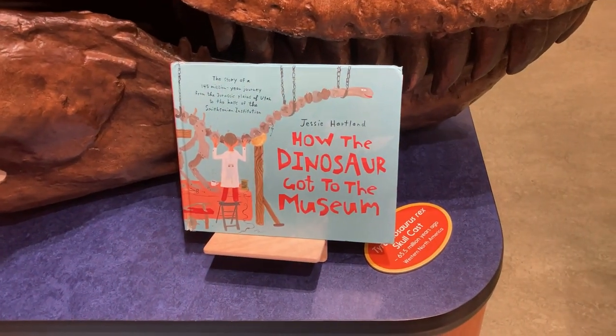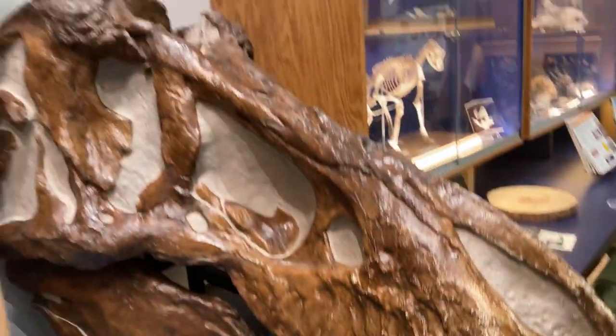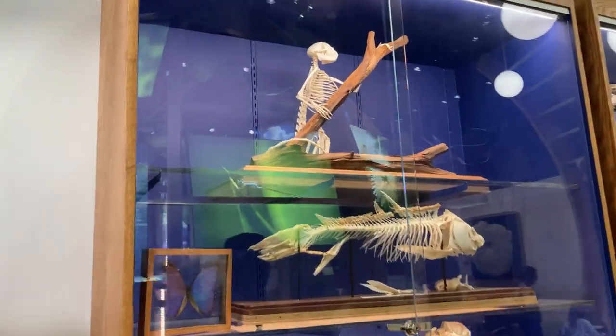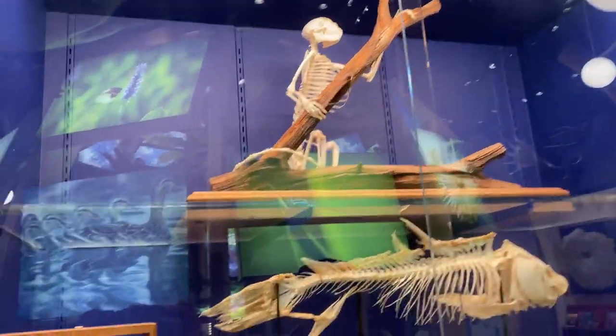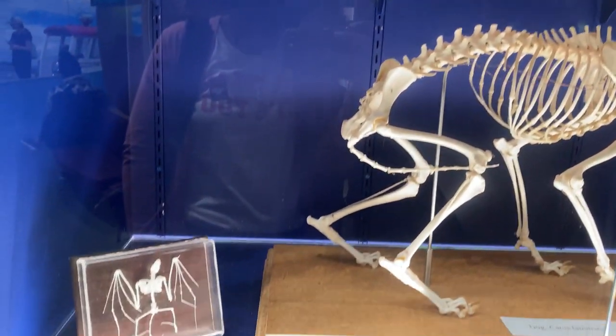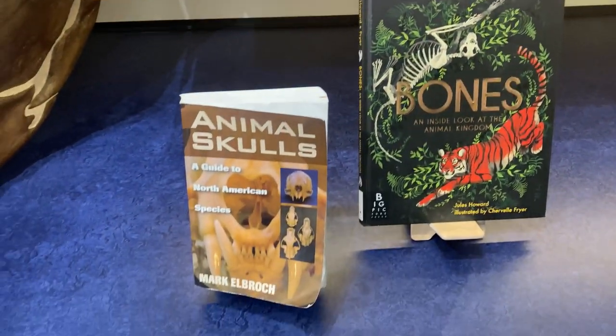How the dinosaur got to the museum. Right at the museum, someone made him chocolatey. Oh no. Oh, a butterfly. Wow. There's one dog I ain't trying to see. Fans say dog. Shannon's family. No, thank you.